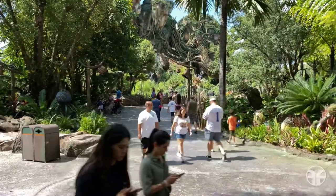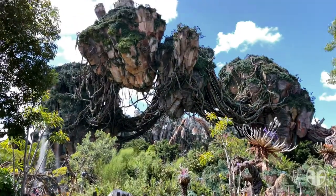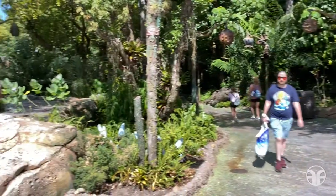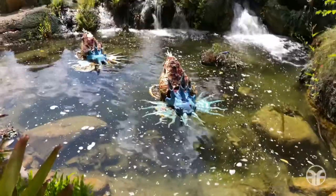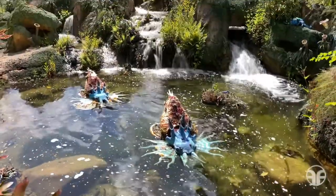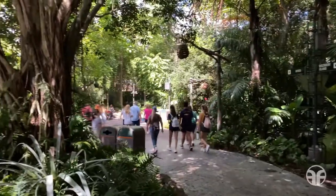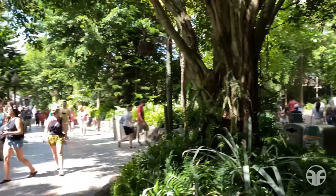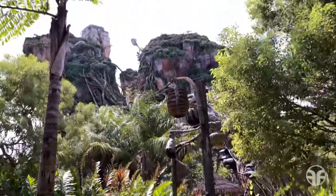Let's go there. Along the way on your peaceful walk, you could take in stunning views of the floating mountains overhead. There's all kinds of meandering pathways hidden in this land, and even hidden details. Straight ahead is a pathway that'll take you over to Africa, but we're gonna continue down here to the left. There's so many hidden gems here.